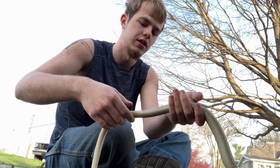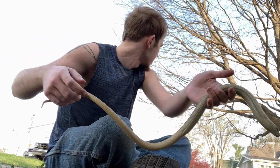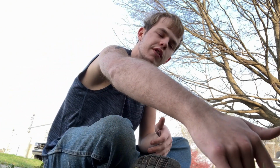And then his tail starts. His tail is longer than his body. And that tail, unlike snakes, will fall off if he feels threatened and or something grabs it.